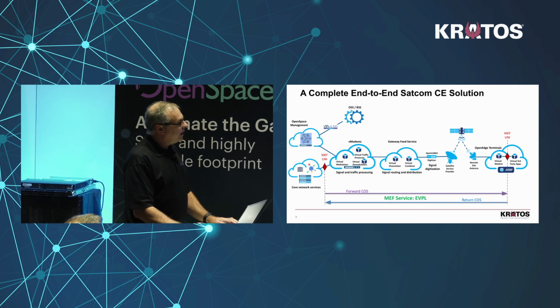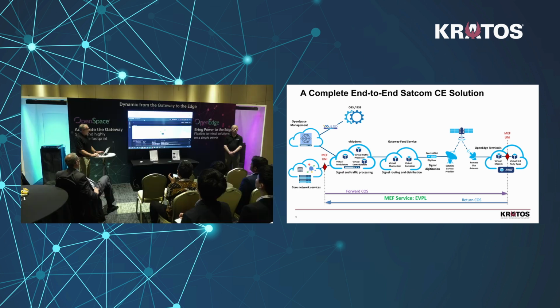So let me go into that OpenSpace management platform, like we mentioned. I'm going to show you here. This is the OpenSpace management platform that's running in AWS. Remember, like we said in the previous example. Now, this is what we call Ops Center. You can see here we have a world map, and this is all customizable for the operator. We can see we have some active terminals that we have simulated in the room here.